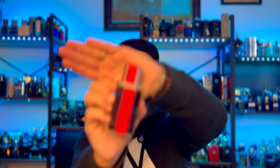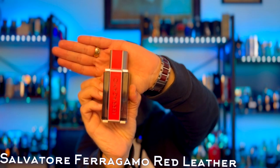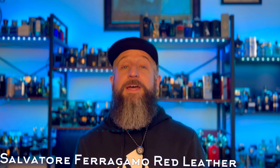Now, this one I think came out this year, and it's already dirt cheap because it's a Ferragamo fragrance. And if you can find Ferragamo at discounters, you're probably going to get a really good price. And this one, again, I think came out in 24. It might have been 2023. This is Red Leather. And this is basically like a smooth, soft leather. Think like a supple gray leather couch or leather jacket or something like that with iris.